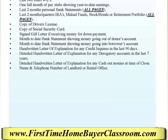We also need a detailed letter of explanation for anything that may have happened in the last 7 years, such as a bankruptcy or a repossession. We're going to need a very detailed letter of why that happened. Now, we're also going to be needing the name and or number of your landlord or management company.